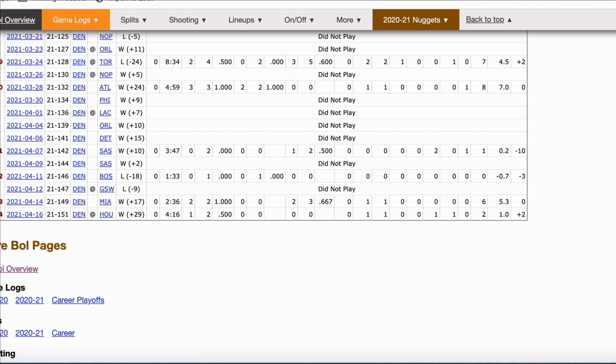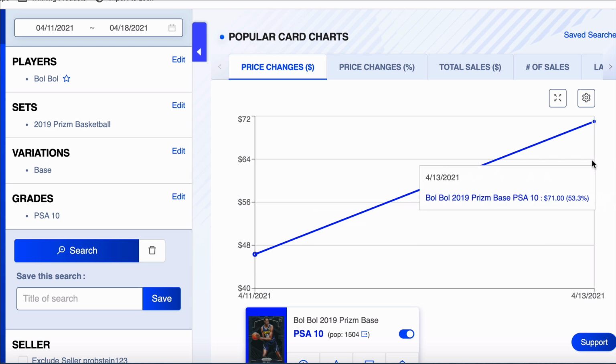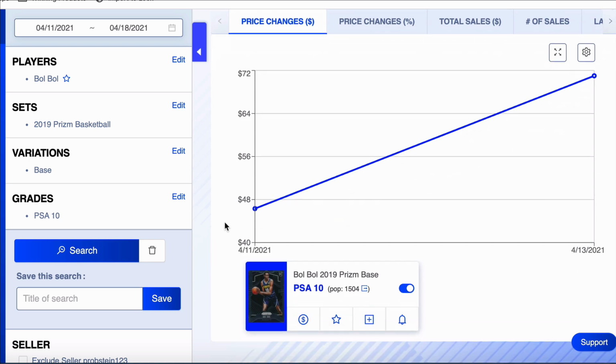It's just the way it goes, man. I'll tell you right now, I'm not buying this card. I know the Nuggets are really good. They're going into the playoffs, and they lost Jamal Murray. That really sucks. Jokic is amazing, and I still think he'll be the MVP.